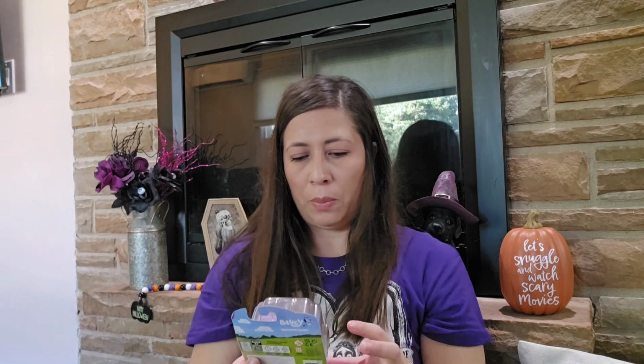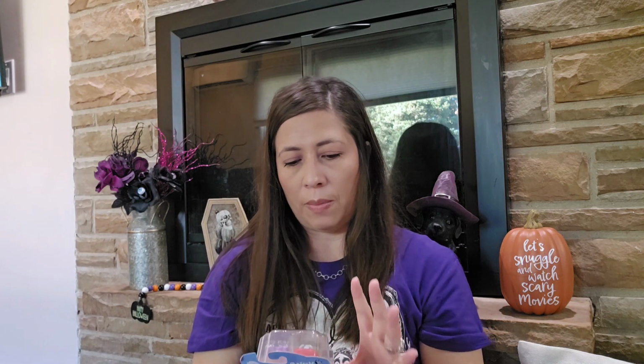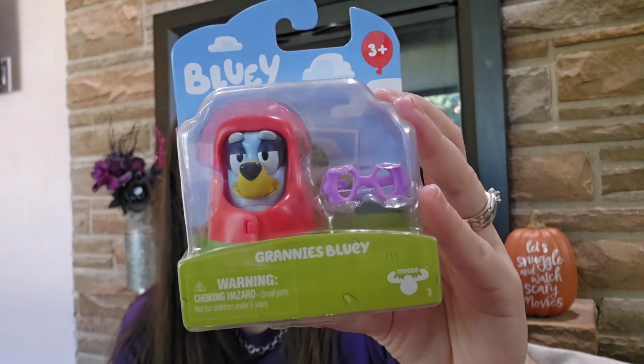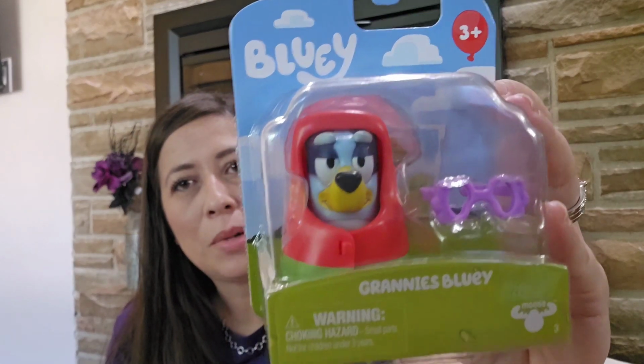And the last thing from Five Below, as I mentioned, we're big Bluey fans, and every time we talk about Bluey, or they have the episode with the grannies, we're both like, here come the grannies. So I got her a Granny Bluey. I can't remember, is this Rita or is this Janet? You'll have to tell me in the comments. But we love the grannies. We love Bluey, so there's that. Then her ghost. And that is everything that's going in her bucket for this year's Boo Buckets.